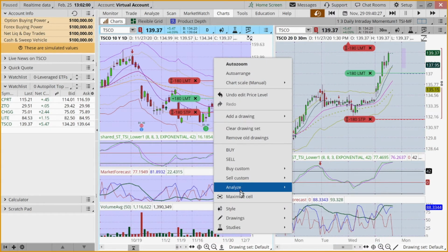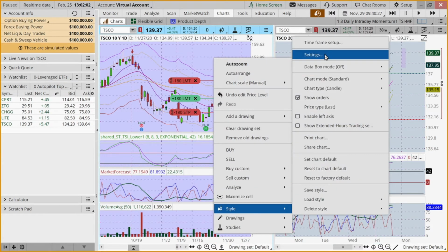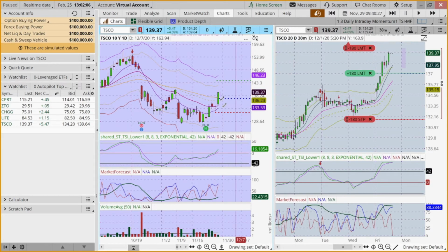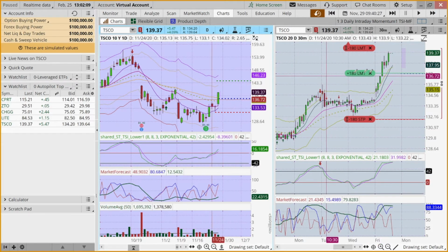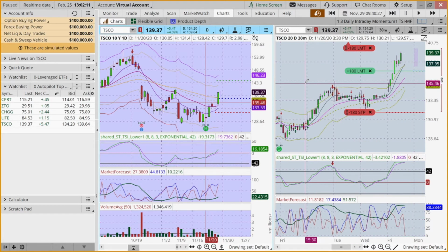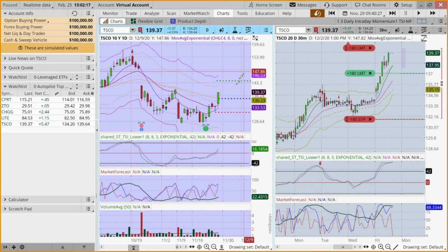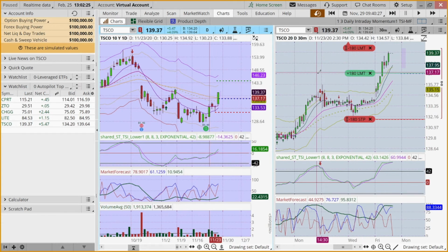So I'm just going to go back into my chart, hit settings, go here, show order, pow, they're gone. And I can do the same thing over on my weekly chart, or intraday chart, if I want to watch what's going on with the weekly chart. Because I've already identified where I want to get in. I know what it is, and that's where I want to get out. Same thing here. I can erase that, or you can leave it in place, whichever one.